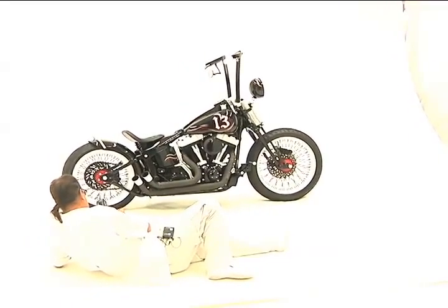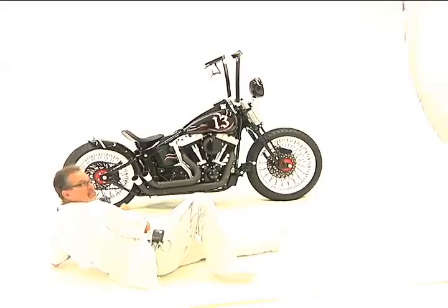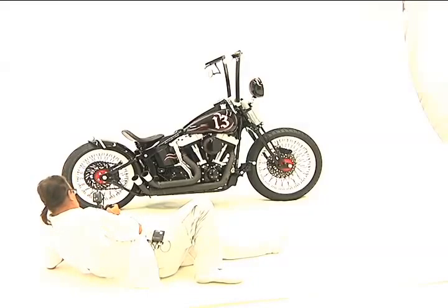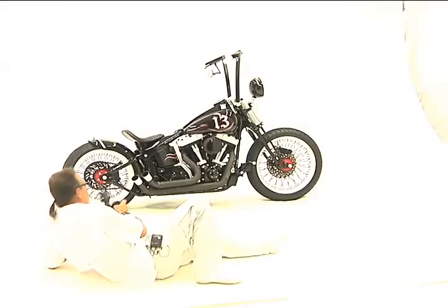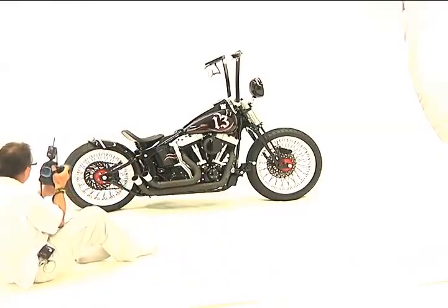And you'll notice that he's wearing basically white. Why? Because any color he would wear would be reflected in any of the chrome on that bike he's shooting. So he's got to be just as innocuous as all these white curtains.